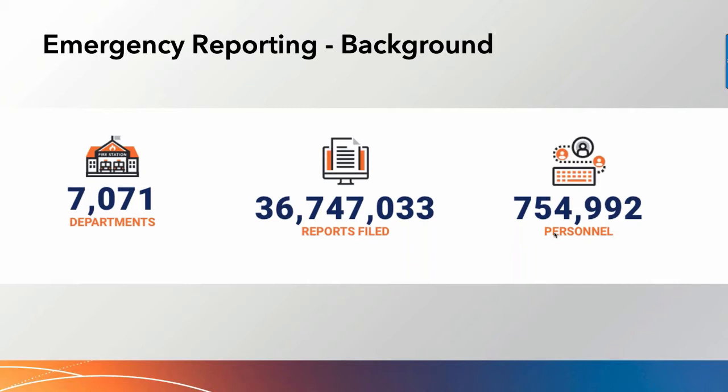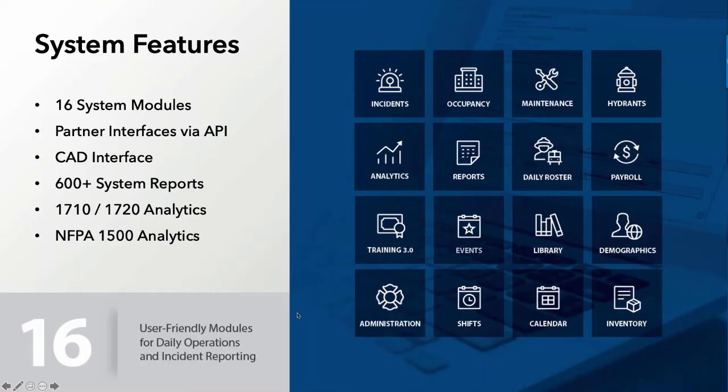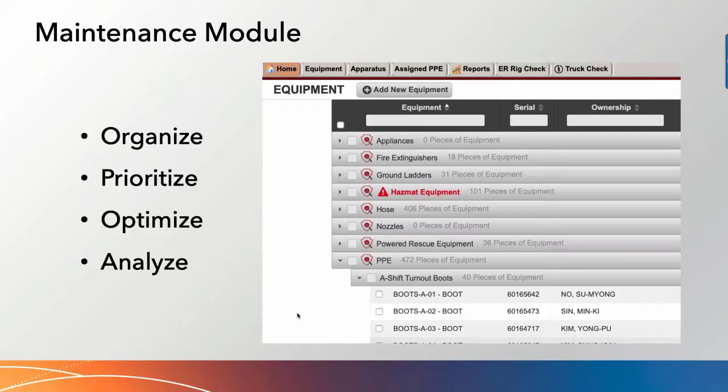So we thank you for being part of this family and helping us become a better product too, because a lot of you, I'm sure, have put in feature requests and suggestions, and your feedback, if you run into snags, to our support team, inevitably makes our system better. And if you've encountered the changes to the occupancy module recently, your direct feedback makes that even better. 16 modules, really there's 19 if you count them all out by the rig checks and things like that, but 16 core modules and over 600 reports in the system.